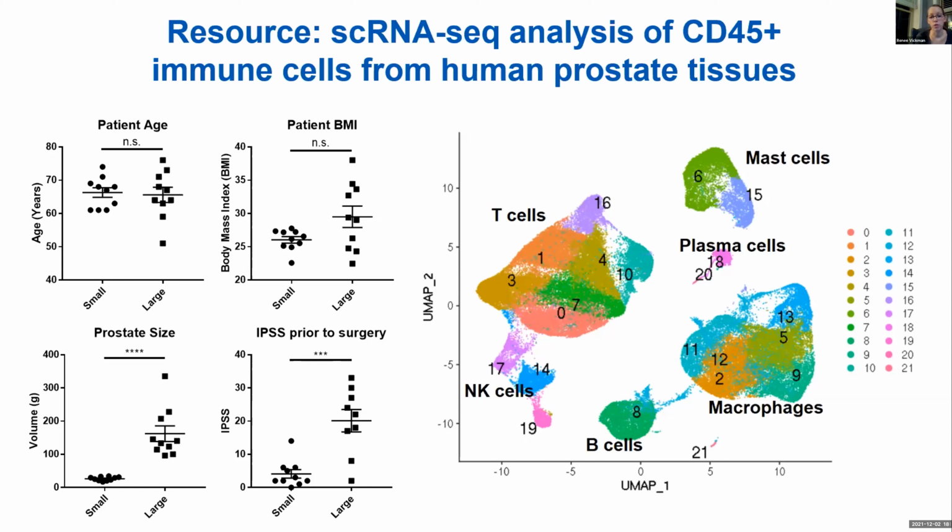And then also, of course, the large patients tended to have a higher IPSS prior to surgery. So the large patients have not only a large prostate, but also a high symptom score. So we have our complete data set now, where we have 10 small and 10 large patients, where we have a complete profile of all of the infiltrating immune cells. And you can see the profile, the most general profiles here.